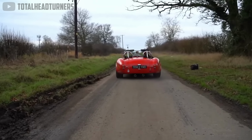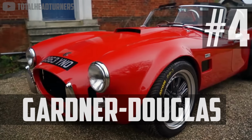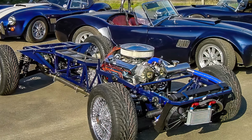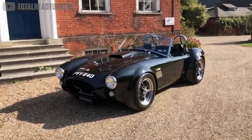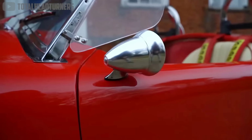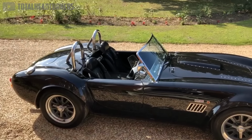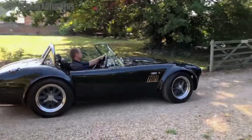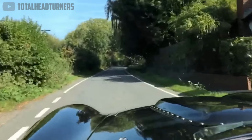During the 90s, there was an explosion of new Cobra kits entering the market. Leading the pack was Gardner Douglas in 1990. Founder Andrew Burrows created a new backbone-style chassis that was lighter and stiffer than the ladder style used by most other Cobras. It proved a success. Today, their Mark IV kit is offered as both a turnkey model and a component build. The standard engine is a GM LS7 7-liter V8, making 600 horsepower for 0 to 60 in under 3 seconds. They also offer an optional removable hardtop for all-weather driving fun.